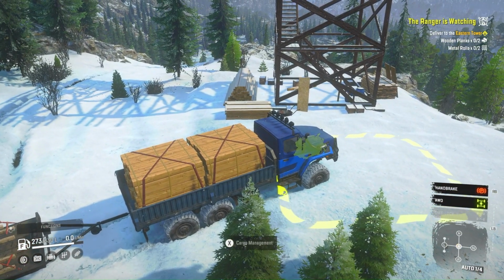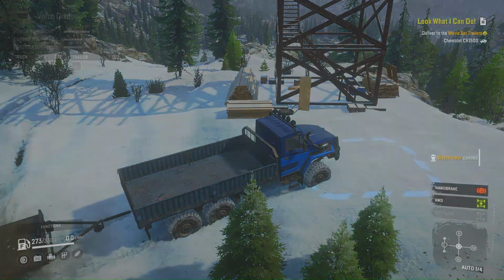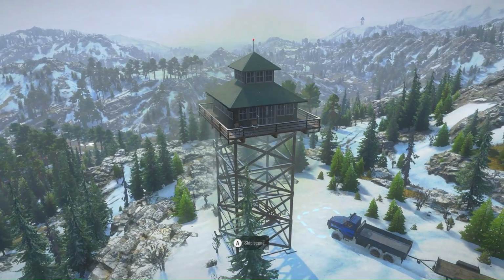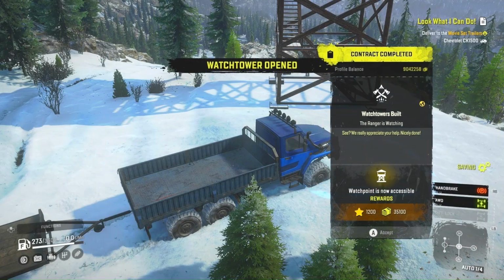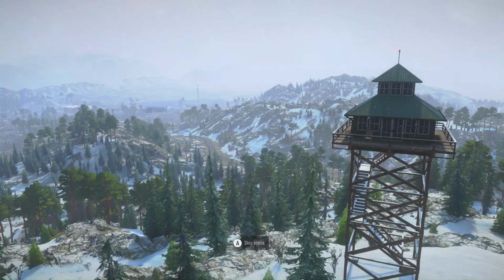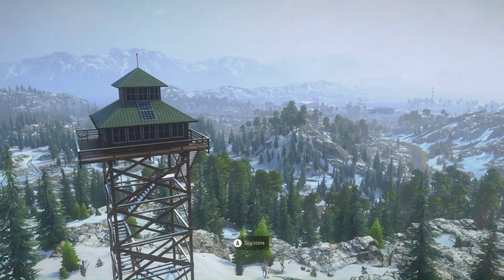Right, engine off. Cargo management. 2 wooden planks and 2 metal rolls. Yes. See, we really appreciate your help. Nicely done. You're very welcome. Let's launch the observation. More outstanding beauty. Look at that.